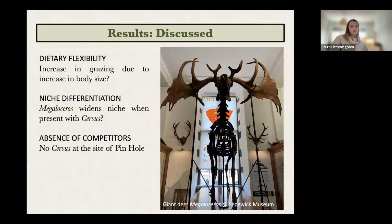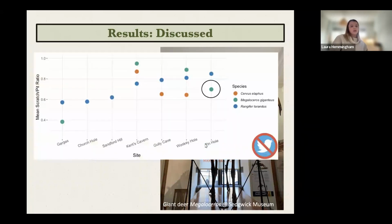And as you can see at Pinhole, red deer are not present. Giant deer have more of a browsing signal at Pinhole when red deer are not present. During stage 3, red deer have a northern limit to their range in the UK, and Pinhole is in northern England. So we know that red deer were not present at this site. Therefore, it could be that giant deer do not need to take in more grass in order to niche partition with red deer, allowing them to maintain more of a nutritious browsing diet.